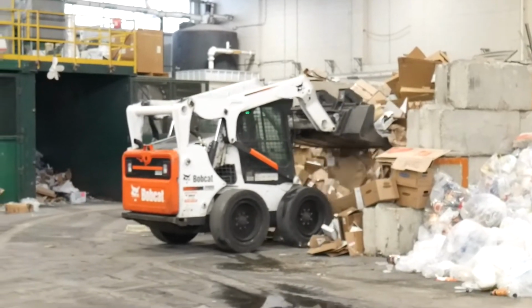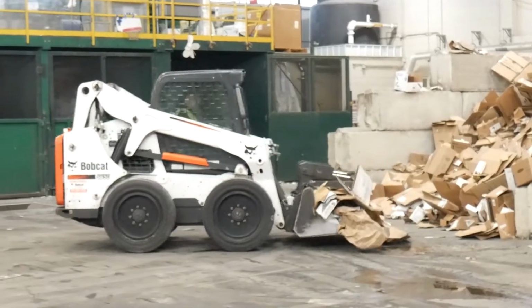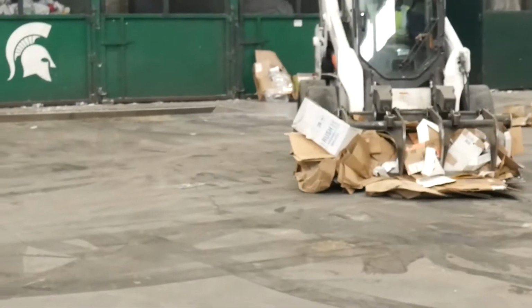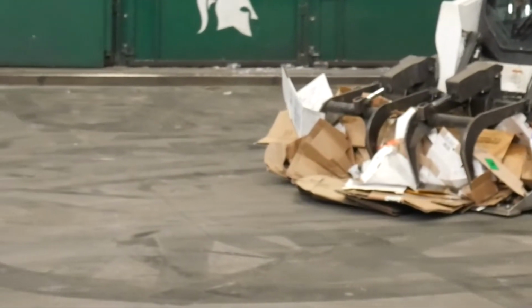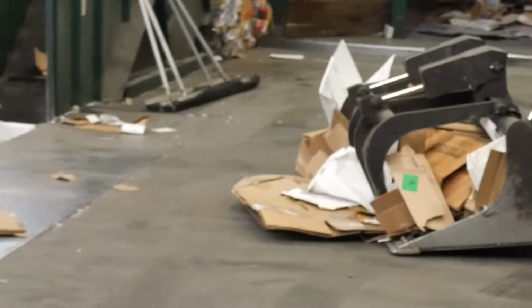And you see the material that's in that bunker is just from one truck. That's almost 26 to 30 yards of compacted cardboard. It will take us several hours to get through that, and there will be another truck coming before lunch today. And we have that all the time.